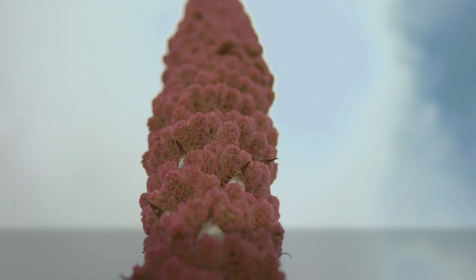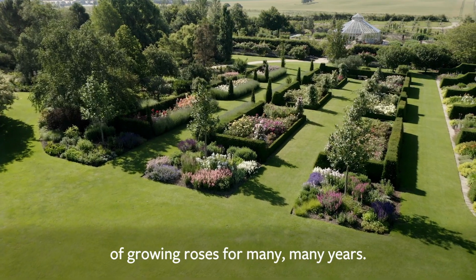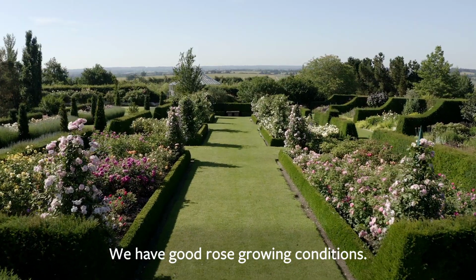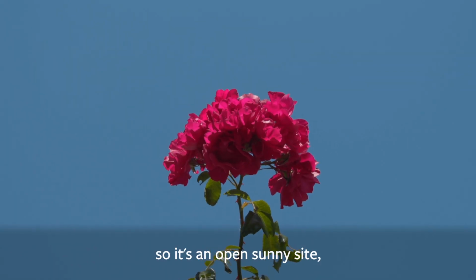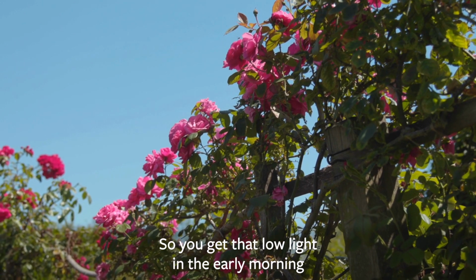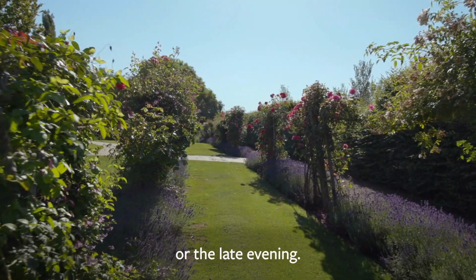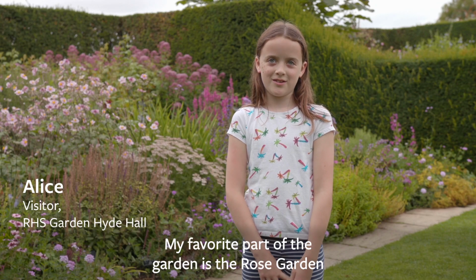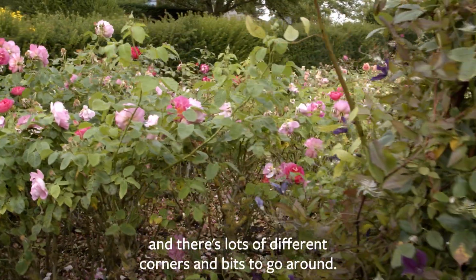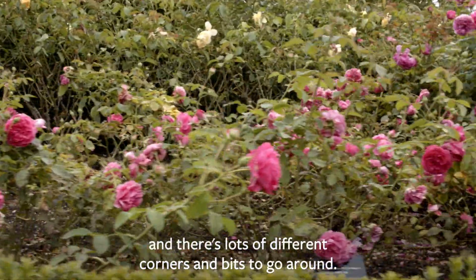Fabulous. Hyde Hall's had a history of growing roses for many, many years. We have good rose growing conditions. They like a heavy clay soil, and we're on top of a hill, so it's an open, sunny site. Particularly in the summer months, you get that low light in the early morning or the late evening. It looks absolutely fantastic. My favourite part of the garden is the rose garden because we can play hide and seek and there's lots of different corners and bits to go around.